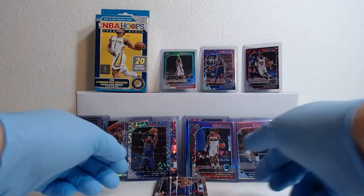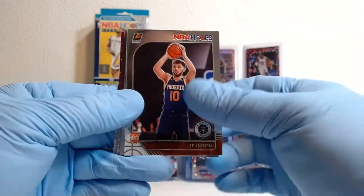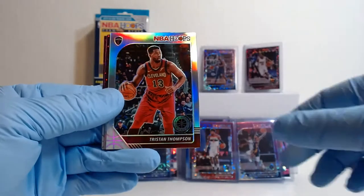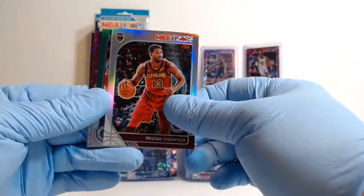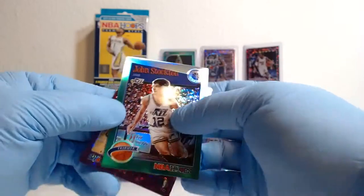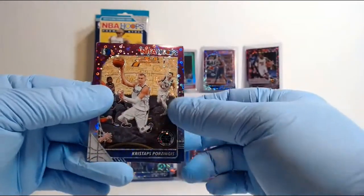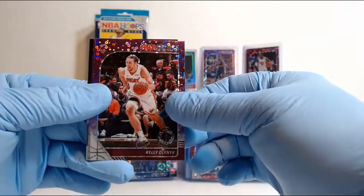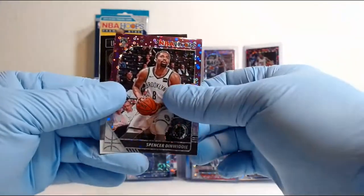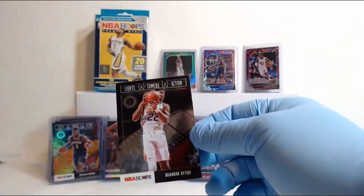All right, let's see if it's a jaw box or not. On to the meat. Ty Jerome, the Suns. Shaquille O'Neal, the Lakers. Tristan Thompson, Silver Prizm, Cleveland Cavaliers. John Stockton, Green Prizm, Utah Jazz. Kristaps Porzingis, the Mavericks, Purple Disco. Kelly Olynyk to the Heat. Luke Kennard, Detroit Pistons. Spencer Dinwiddie of the Nets. And lights, camera, action, Phoenix Suns, DeAndre Ayton.